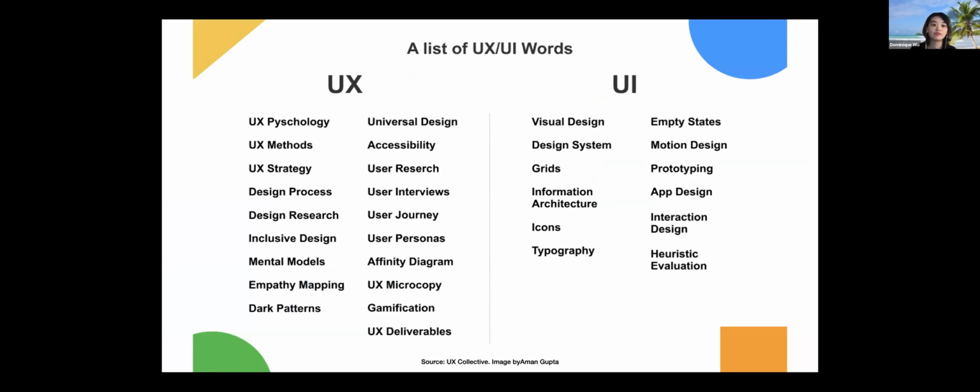For example, UX relates to psychology, it relates to math, it relates to strategy, process, research, and then journey map, empathy mapping, and accessibility, user research, user interview, user journey, user personas. Those are more the UX part, like strategy and thinking. And for the UI part, it's more like visual design, design system, grids, icons, typography, app design, and then interaction design. So UI, I would say, is more visual, and UX is more how you plan the whole experience.